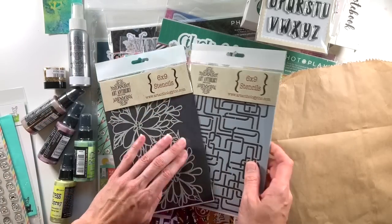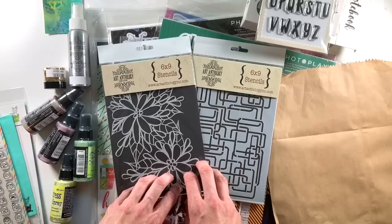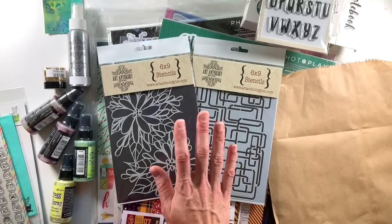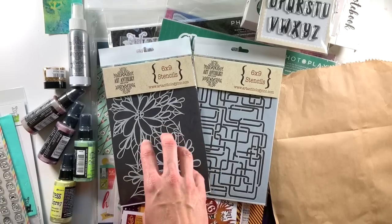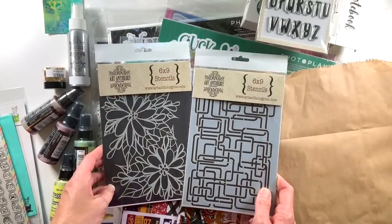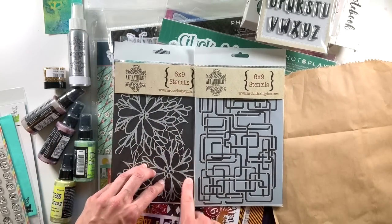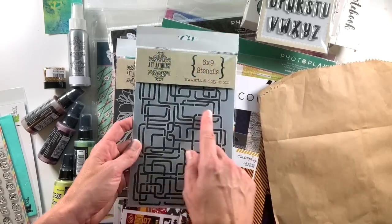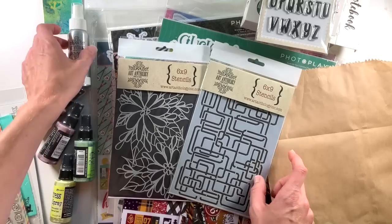Let's see. Art Anthology. This is a booth that I visit every time I go to the Stamp and Scrapbook Expo. I love, love, love their product. They have the funkiest, coolest stencils. So I try to pick up at least a couple stencils every year to add to my collection because they are so fun. I am in love. I'm obsessed with this flower. I cannot wait to use it. And then look at this cool, it reminds me of like a computer or like a maze. I think that's super fun.